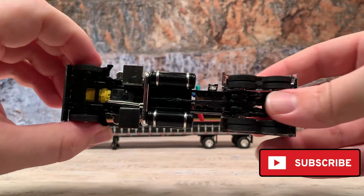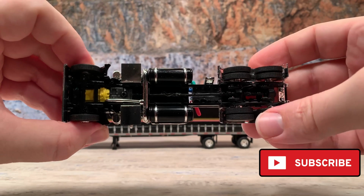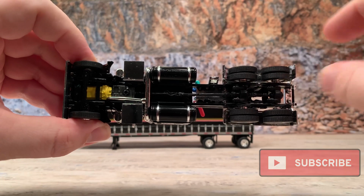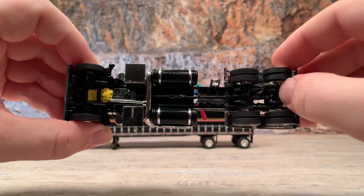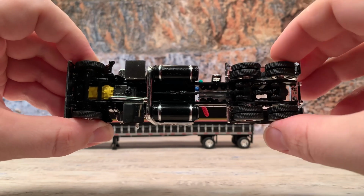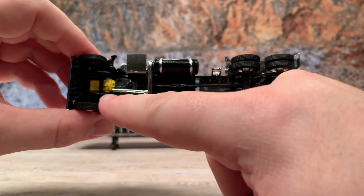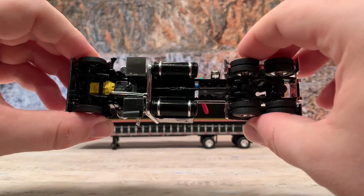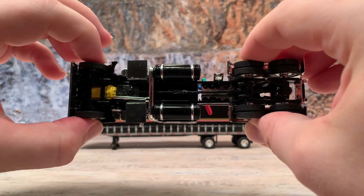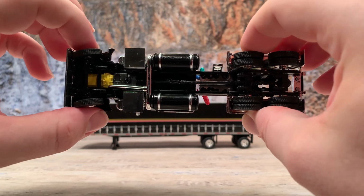Going underneath, you see the bottom of the yellow Cat motor, dark gray transmission with a drive shaft going back to the first axle and then another drive shaft to the second axle. Air brake canisters on each axle and nice differential details on each axle. Also, you can see the exhaust coming from the engine going to the straight stacks. Steering on this guy is positionable. It is not true steering. It's positionable, so you can just click it in place and leave it whatever way you want to look at it.